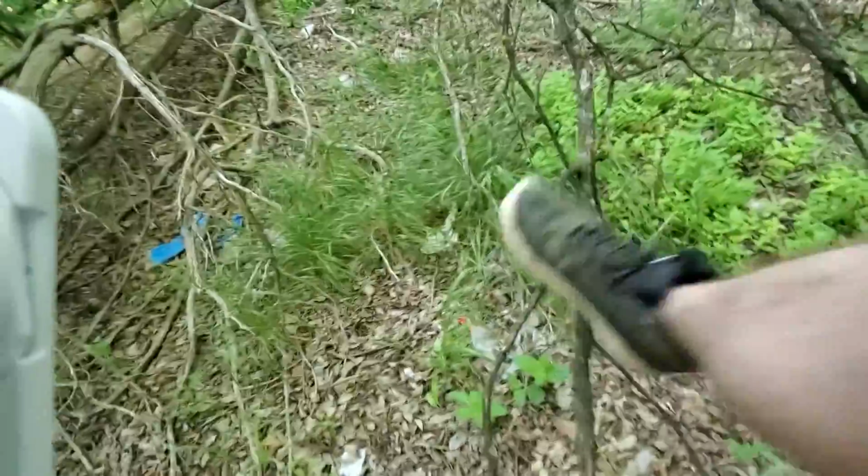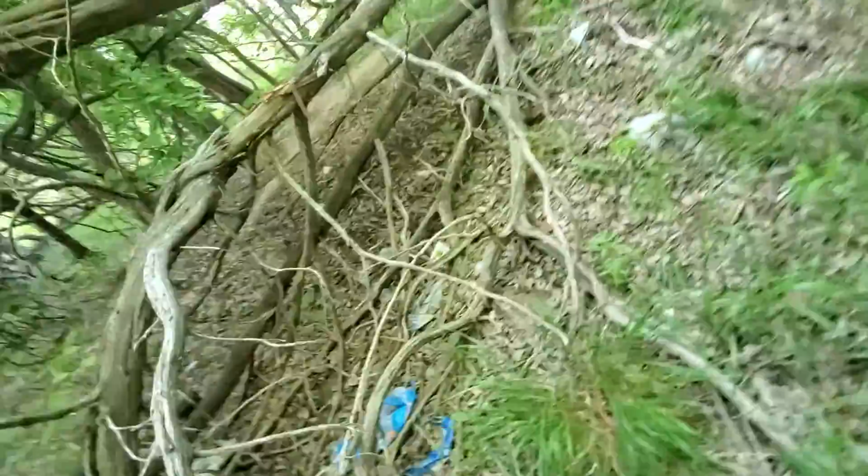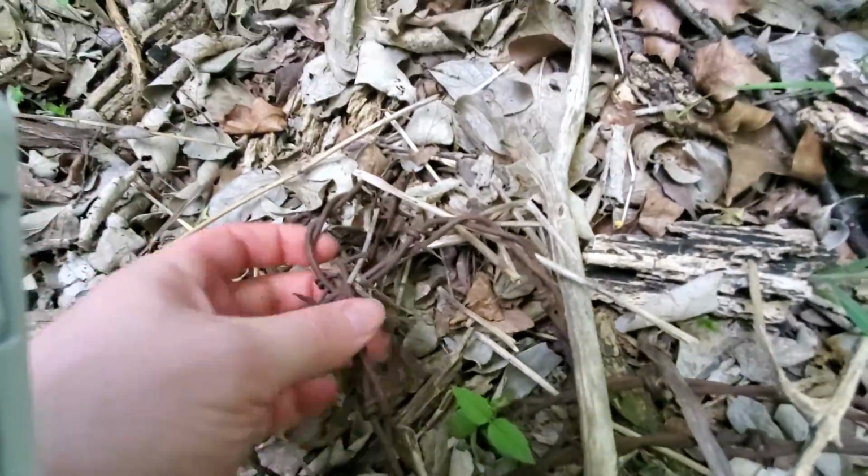More trash. Now we're getting to the hard bit, the stuff that's deep into the exploding trees. Okay, the cedar tree is pretty much dead, it looks like, for the most part. Yeah, this is what I mean. More. See, it's hard. Barbed wire.